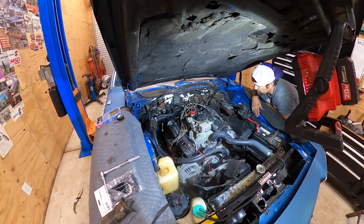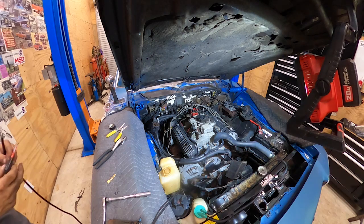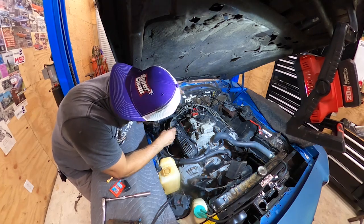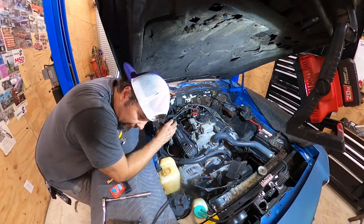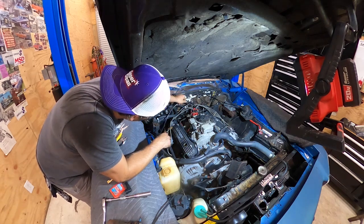All right, so we're gonna mount the coil, bring those two wires around, the positive and negative, and we'll keep on continuing. All right, so you guys know the deal. If you've done these before, these are really awesome wires when you cut them and do them yourself, but it's time consuming. So just take your time, pull one wire at a time.